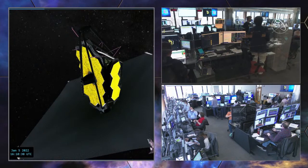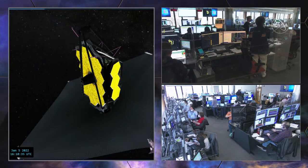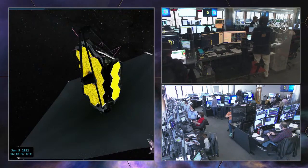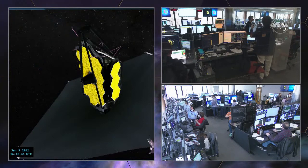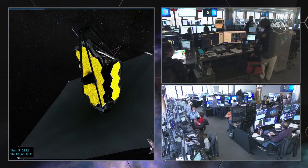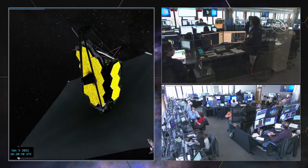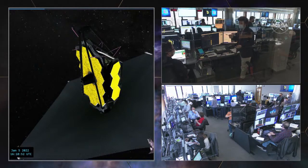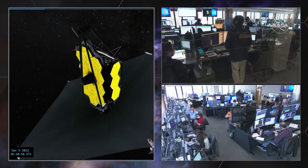So now they'll go ahead and get ready to do the full deployment. But the small move gave them so much confidence in the motor doing its job and the mechanisms working and moving just as expected. So they're coming into this next major deployment with a lot of confidence. As we were saying, there are no live cameras on the Webb telescope, for many good reasons.